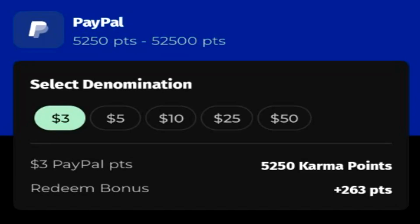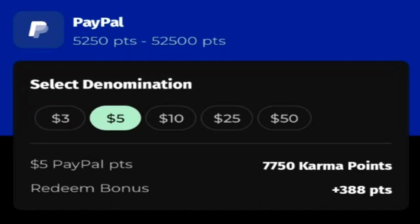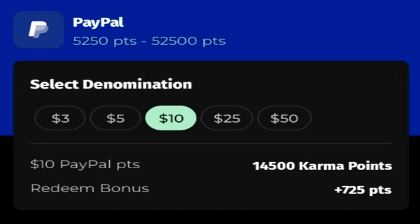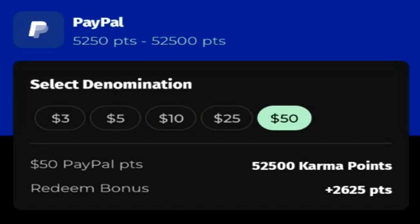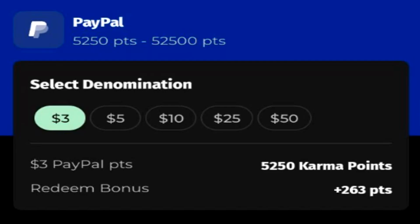Now this worldwide option supports PayPal cash outs. So technically, you should be able to get PayPal worldwide, as long as PayPal is supported in your country. And here you can see the different minimum cash outs required. As I'm flicking through the amounts, it goes all the way up to $50 everyone. So some pretty high minimum amounts there for points needed in my opinion.